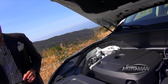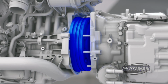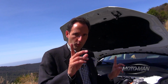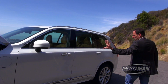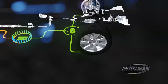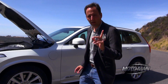Now let's press on. We've got the transmission here, and in between the engine and the transmission, you've got a motor generator that adds an additional 46 horsepower and 110 pound-feet of torque. You with me so far? Now come on back here. While those two systems drive the front wheels, we've got a separate electric motor that drives the rear wheels. That adds an additional 82 horsepower and 177 pound-feet of torque.